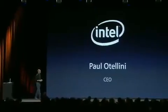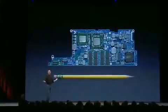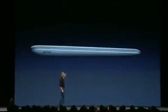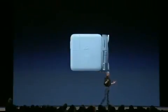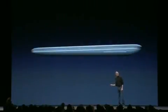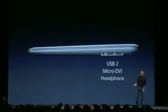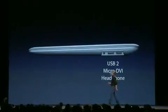Thank you, Intel. So, that's the electronics. That's how we fit a Mac inside the world's thinnest notebook. So let's take a look at some of the other features. On one of the sides, we've got a MagSafe connector. We've got a smaller 45-watt power adapter that also comes with the MacBook Air. On the other side, we've got a flip-down door that exposes a USB 2 port, a micro DVI connector with digital and analog video, and a headphone jack.